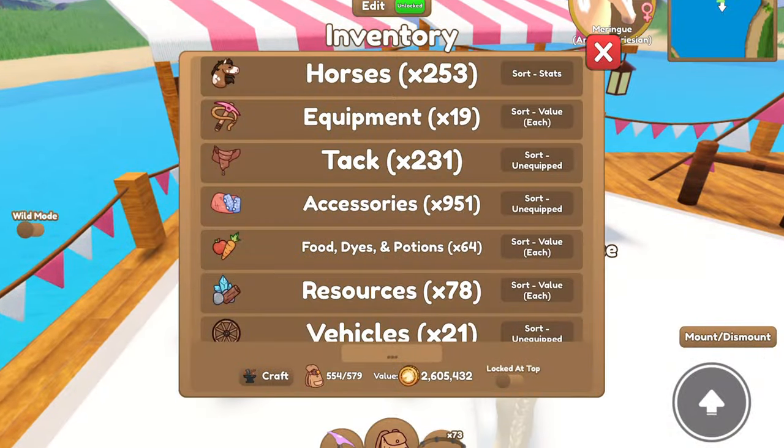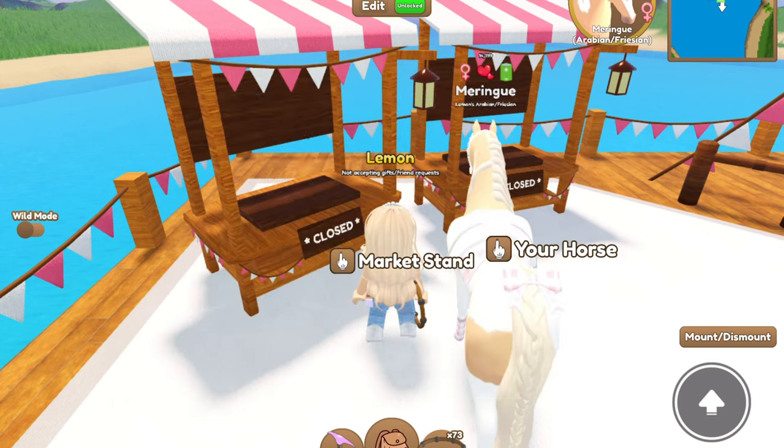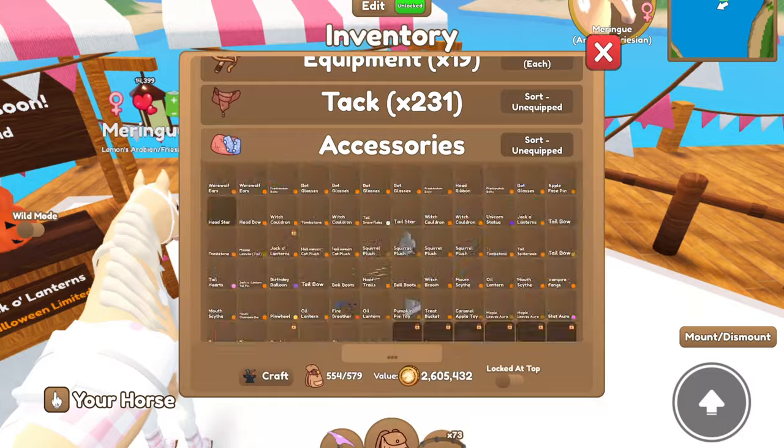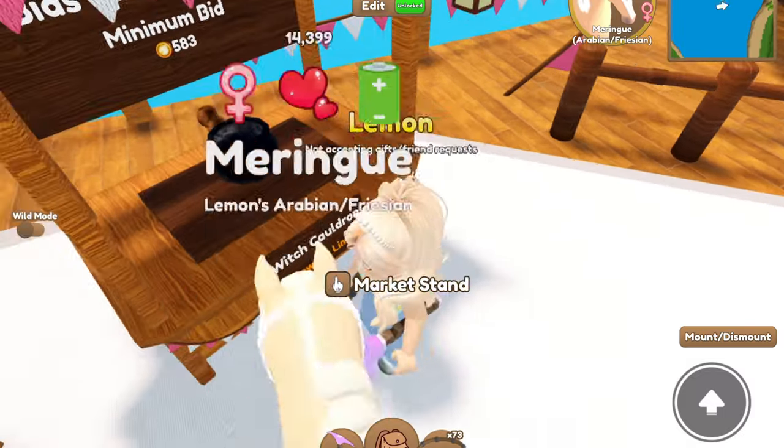Alright, we're back for round number 5. To start, we're just going to add some jack-o'-lanterns here. I have so many jack-o'-lanterns that I don't know what to do with. We've also got this witch cauldron. I think that's icy black. I think, yeah, it looks like it.